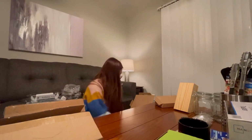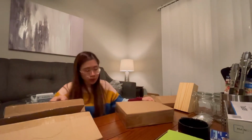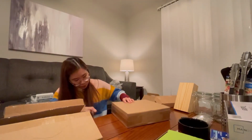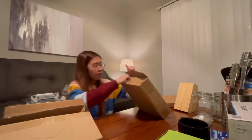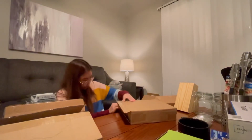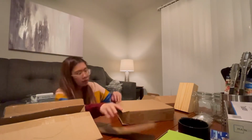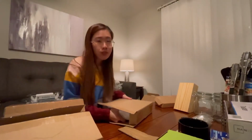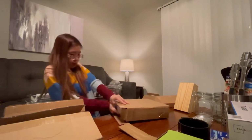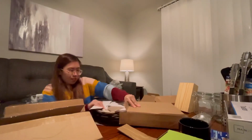All right, and the last piece, of course, is our dinner plates. Let me open it. Oops. Oh my gosh. So hard to open. It's kind of heavy. I didn't realize it. It's heavy. It seems like it needs force. So heavy.